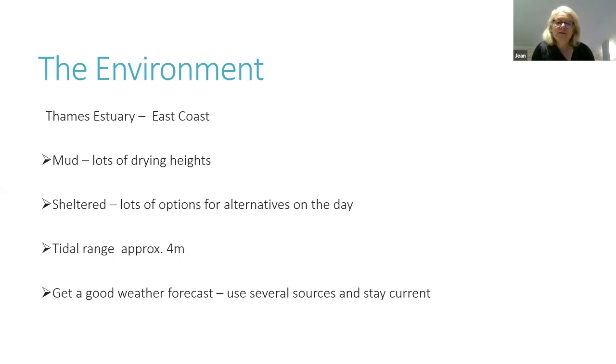The other thing you need to do for your environment is to make sure you get a really good weather forecast, particularly when you're going out to sea, because often the conditions out at sea will be a little bit different to the conditions inland. So make sure you've got a really good weather forecast from several sources and make sure that stays current. So that's in terms of the environment.